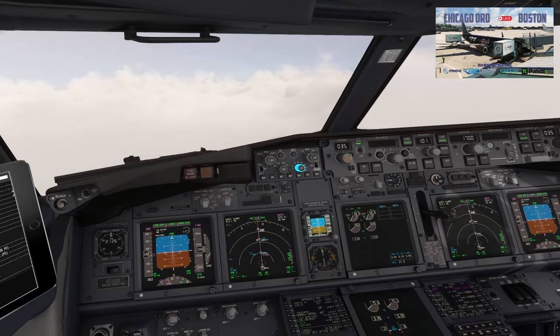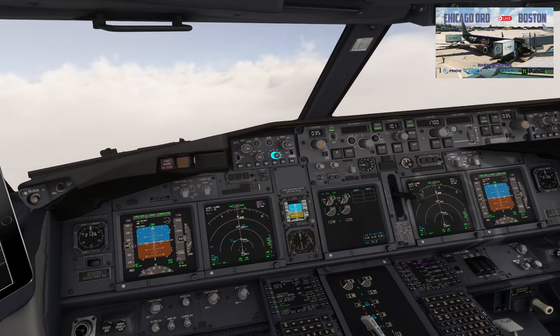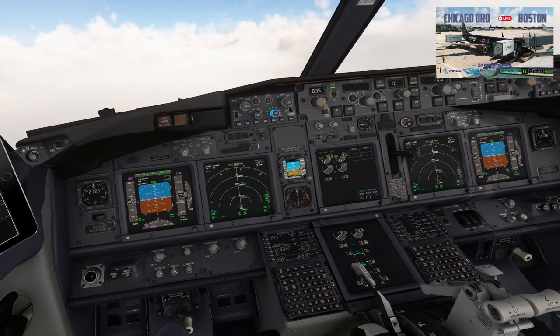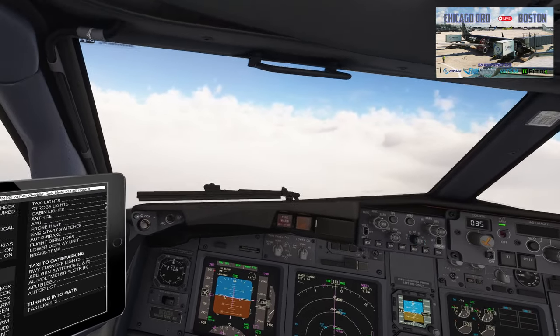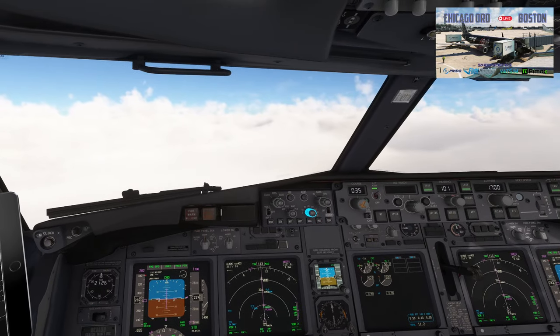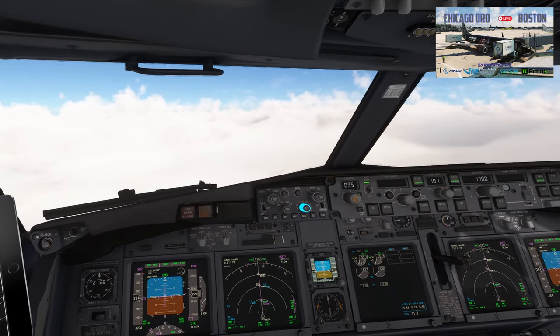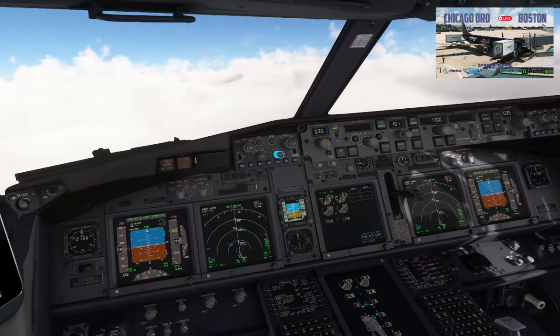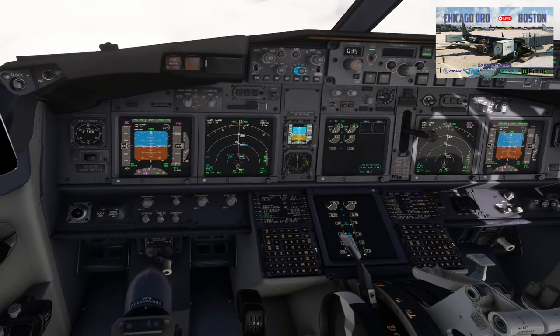Canadian 223, descend and maintain 11,000, expedite. Expect 11,000, Canadian. Air Canada 8642, contact New York Approach 128.12. Contact New York Approach, Air Canada 8642, thanks.